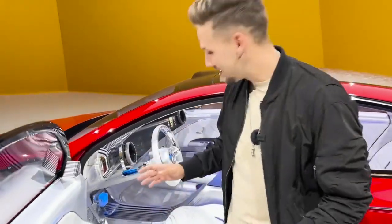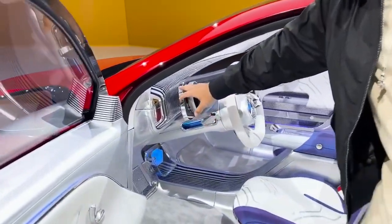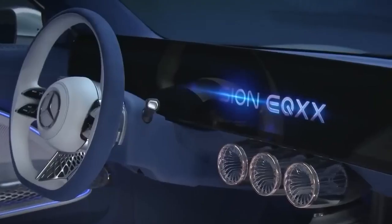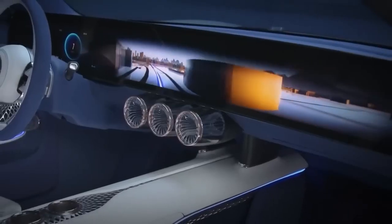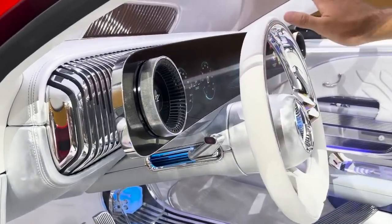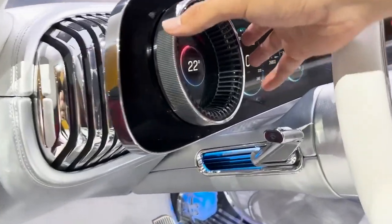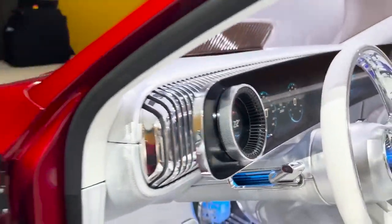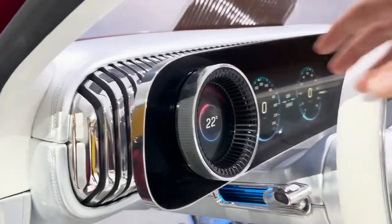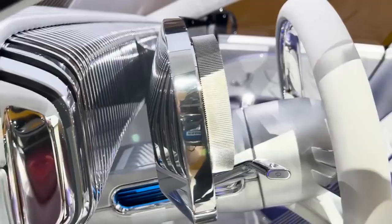Let's start with the obvious. This is the new MBUX Super Screen. It goes end to end. And you might recognize it from the EQXX. It's almost the same thing. What I like is that they have this digital analog feature. So while the entire screen is digital, they do have some actual physical pieces like the AC vents. And what's cool is that even though this is your AC vent that you can turn back and forth, the actual AC comes from behind the screen.